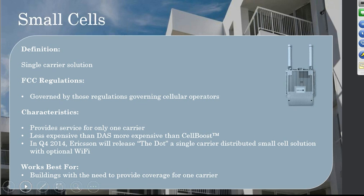carrier in your building, the first place you may start is that particular carrier may come into your building. They may put a DAS in on their own dime. They may put a small cell system in and charge you. They may put it in on their own dime, but it's a single carrier solution. So typically people who've got one building with a preponderance of users using one carrier will look at this type of solution to solve the problem.